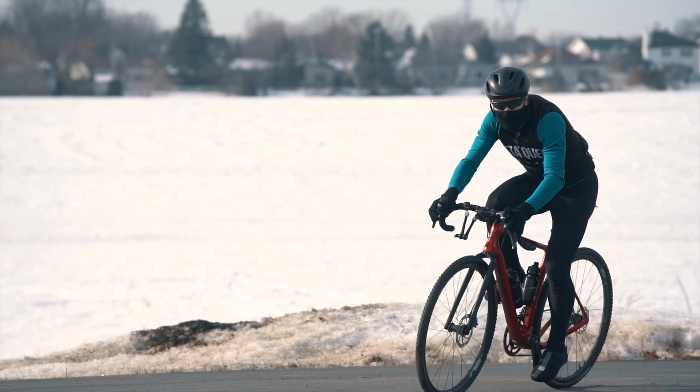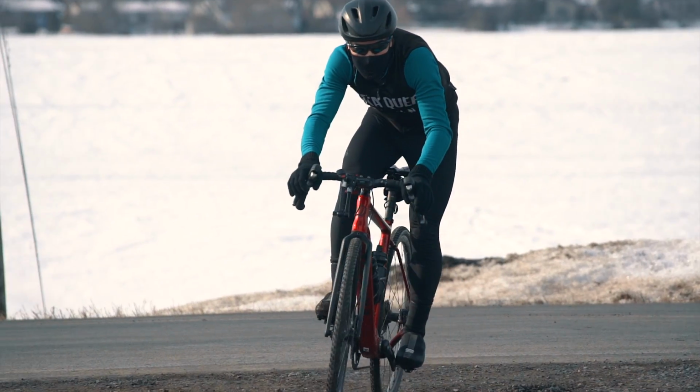So overall, let's wrap up the cycling face mask. Is there a real use case for it? Well, I do think there is. If you live in a city where there's a lot of pollution and a lot of dust, it could be safe and a smart idea to get yourself one of these masks to protect your lungs from the pollution.